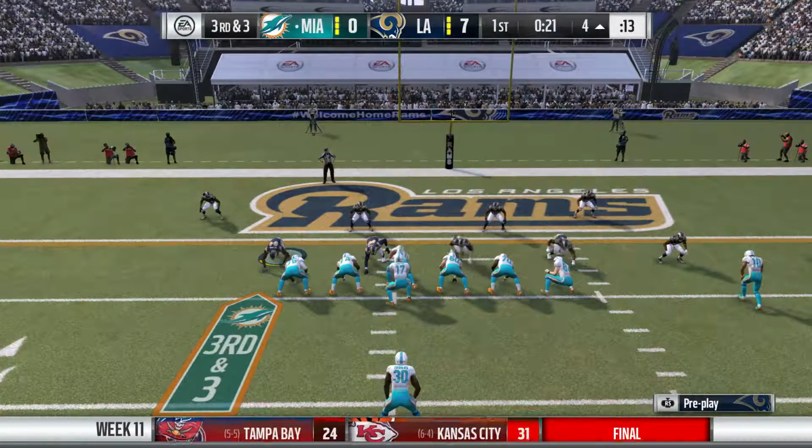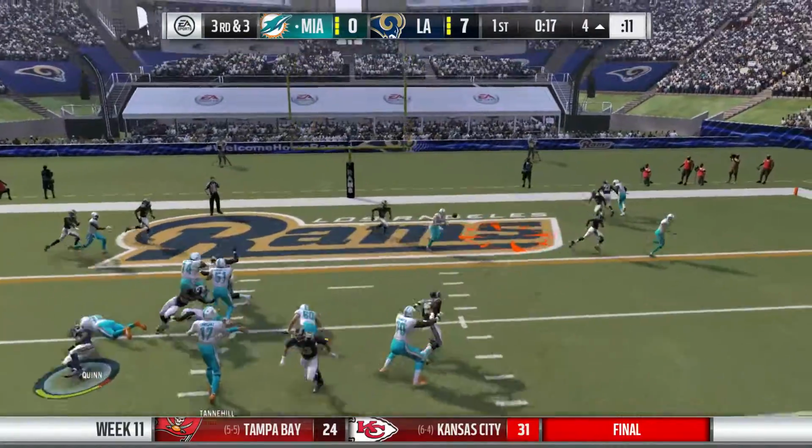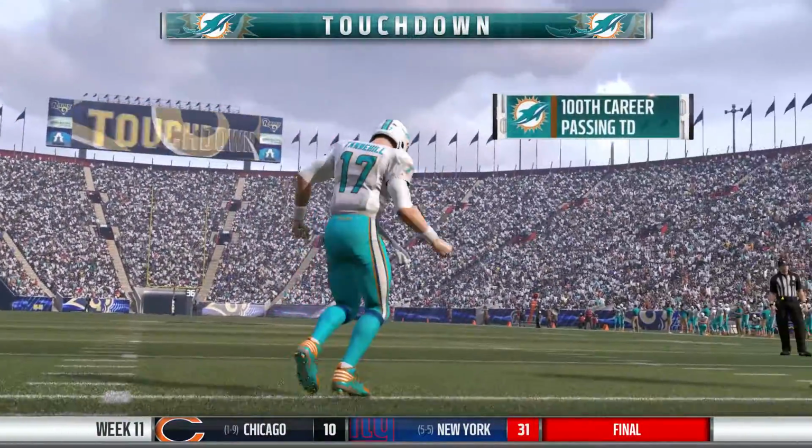Defense may be thinking pass. They come out in the nickel on 3rd and goal. Here's Tannehill. And that is caught. Touchdown, Miami. Jordan Cameron, his 2nd.